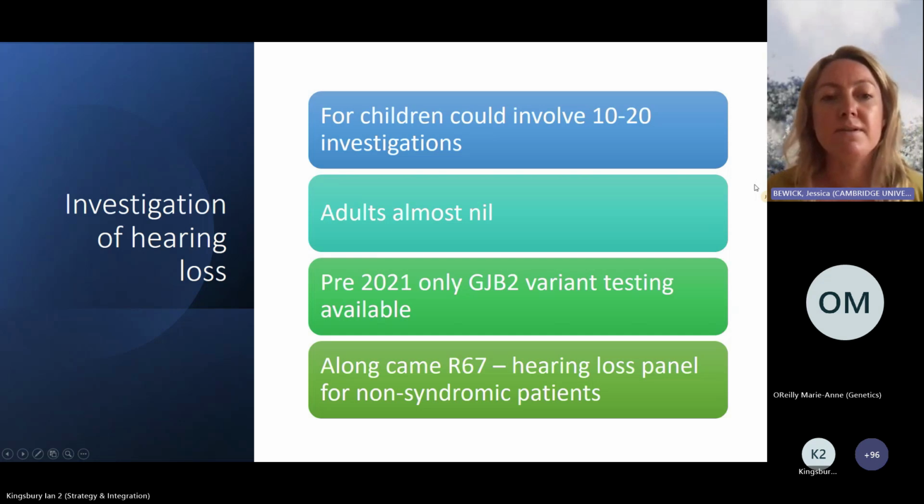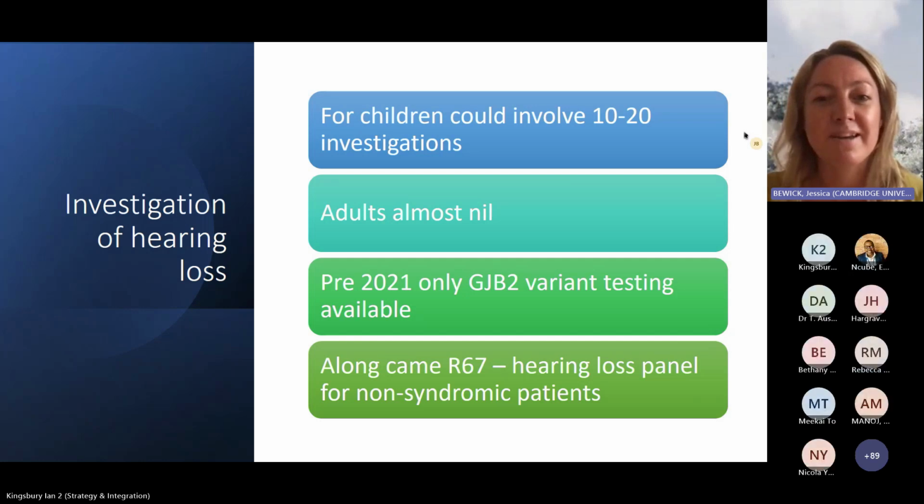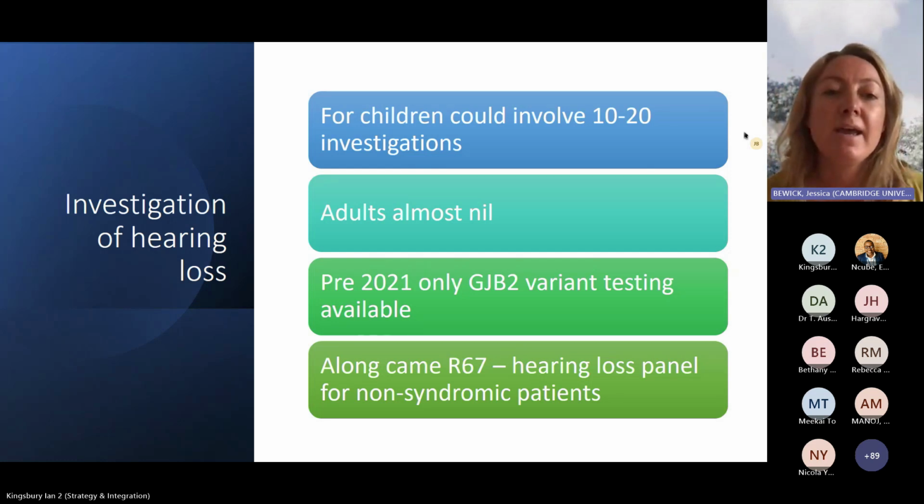Just as a background in terms of investigation for hearing loss, it's a bit like searching for a needle in a haystack. So for children who present with sensorineural hearing loss, and that is hearing loss that is based either within the cochlea itself or within the auditory nerve, they're very rare causes, and there is no real one specific test prior to introduction of the R67 hearing loss panel that we were able to run.